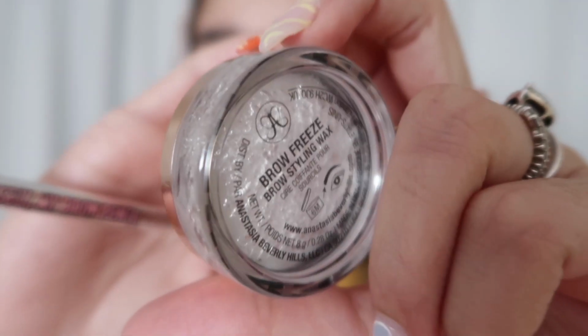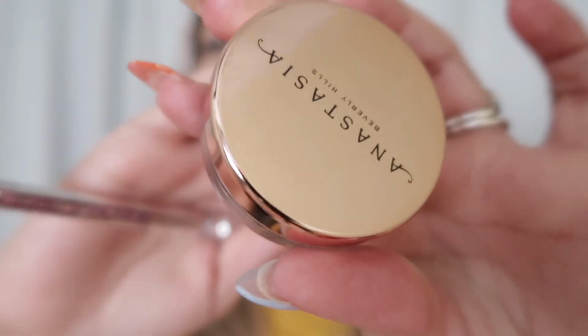Right, face is primed, perfect. I am going to move on with my brows. For my brows, let me go ahead and tell you guys the products I've been using. I'm currently using the Anastasia Beverly Hills Brow Freeze. This is the brow styling wax. I am also using the Benefit Cosmetics Precisely My Brow Pencil. I've just been obsessed with both of these products. I love how my brows look at the moment.